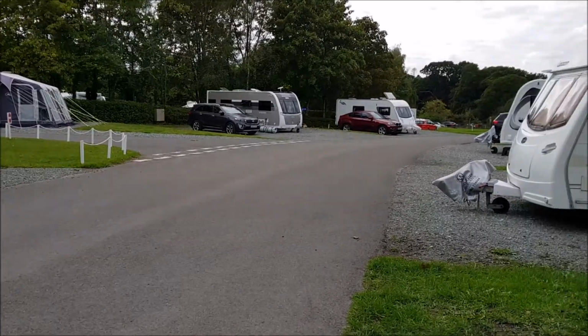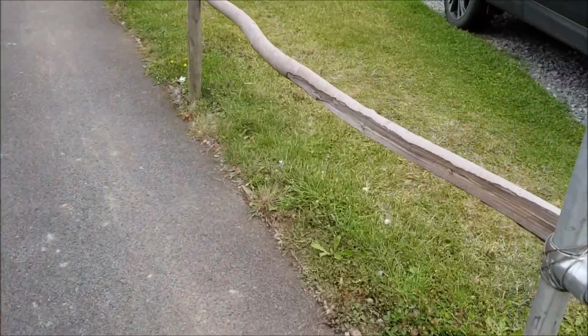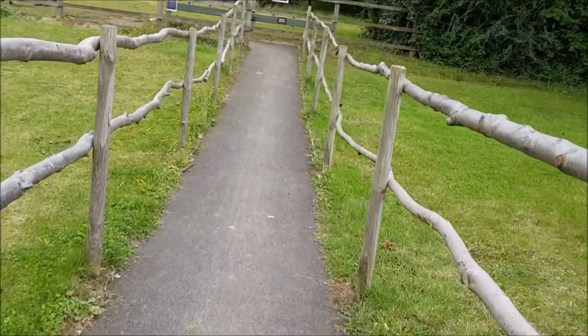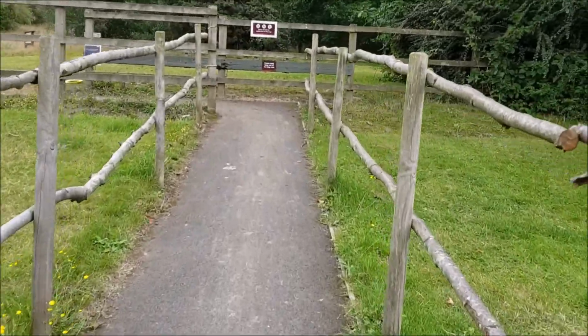And then up at the top of this road is the play area. So there's a big ball field, a couple of goal posts, and rather usefully a boule or pétanque court. So that's good. We've got a load of boule balls on board, so we could give that a go if it's not raining later.